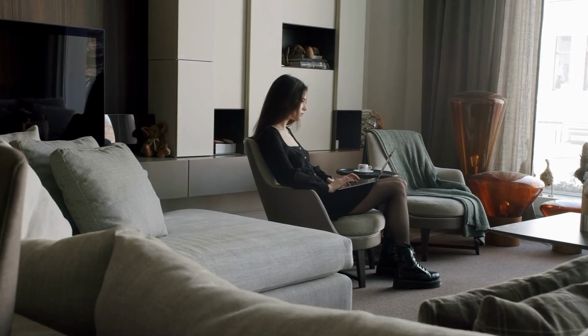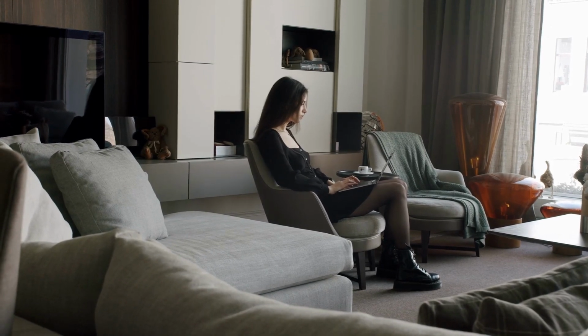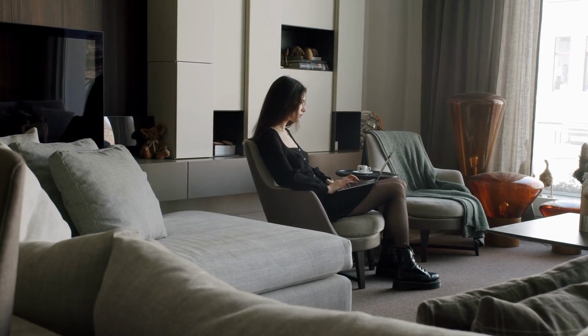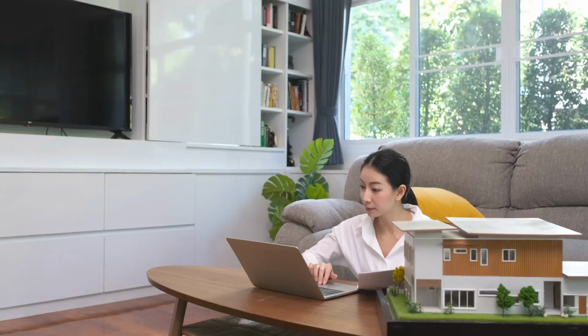Remember, you're not just selling a house, you're selling a feeling, a sense of belonging, a place where people can see themselves living and creating memories. It's about selling a lifestyle, a dream, a place where every detail has been thoughtfully considered to create a space that feels both beautiful and inviting, a place that feels like home.